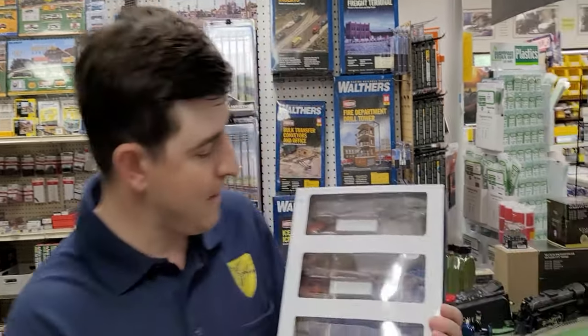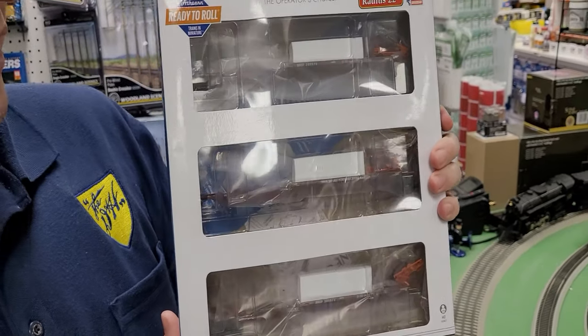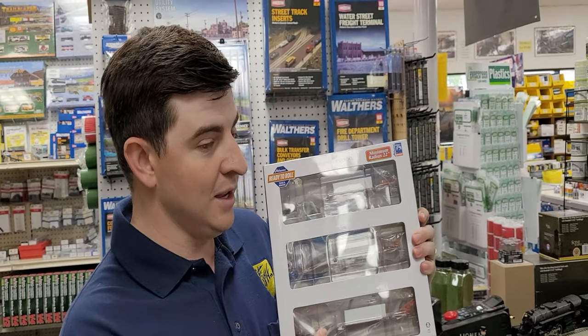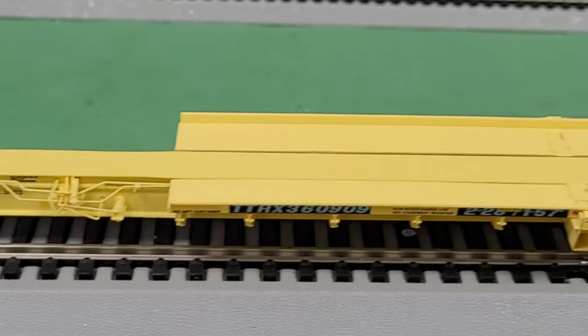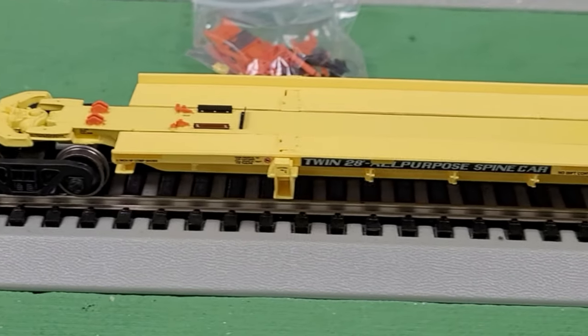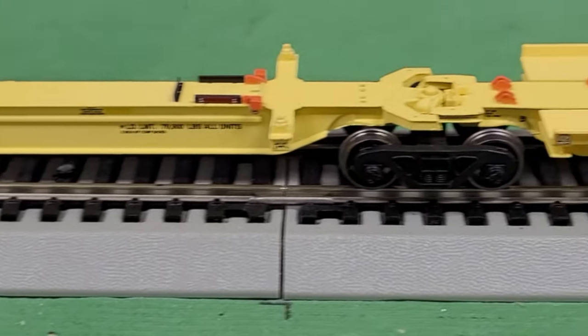It's time for some spine cars here, and we have here the three-pack from Athearn. As you can see, these are really cool-looking cars here. This is the Burlington Northern Santa Fe. If you take a look at the one I have here, this is a TTX, and these are actually prime for grime. As you can see, these cars are a little bit less yellow. They are faded because they are well-used cars that you would see on the railroad today.